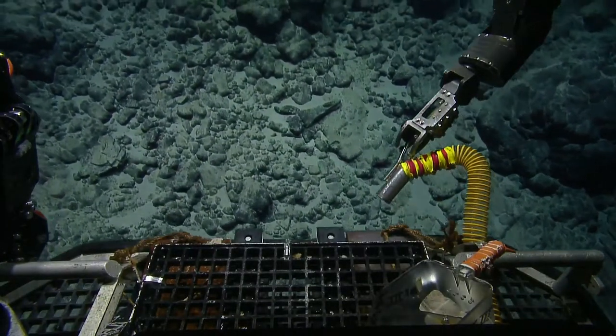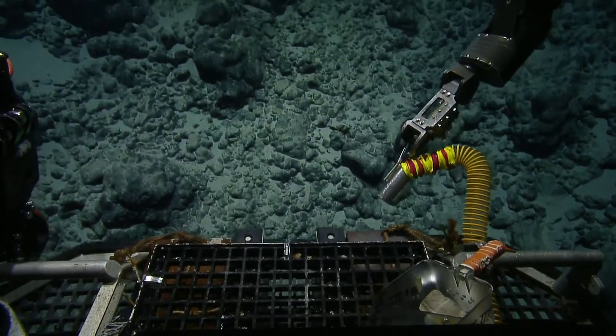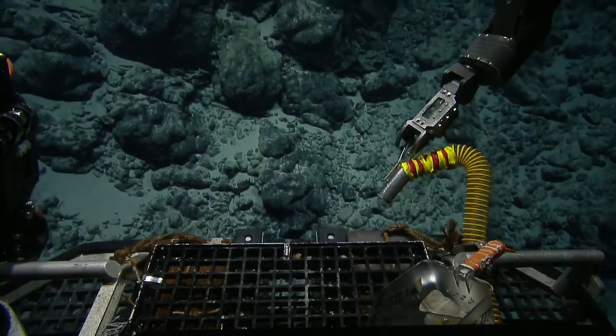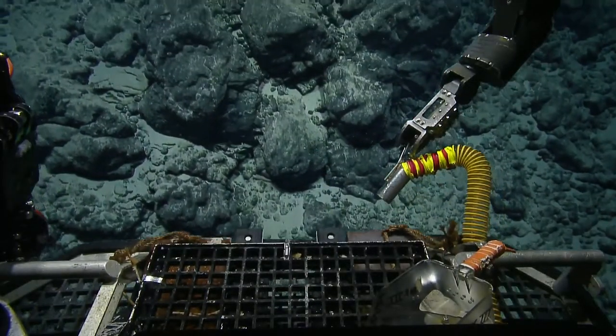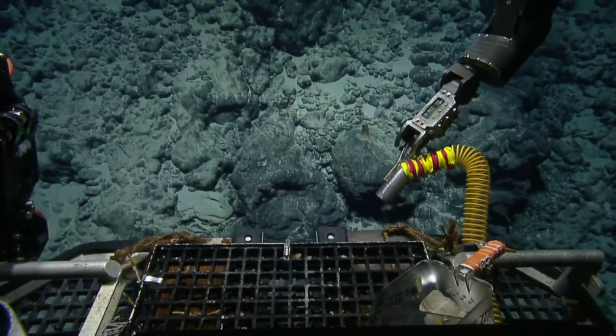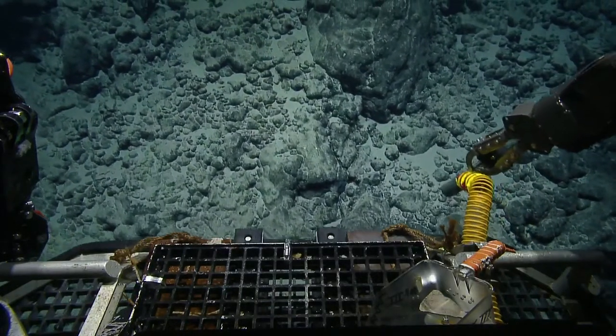A lot of these cookie stars from deeper depths have not yet been described or collected. I'm up on winch, please. We've been finding a lot of new ones and leaving them with an open ID of new species or unknown. So collecting these will be really useful.